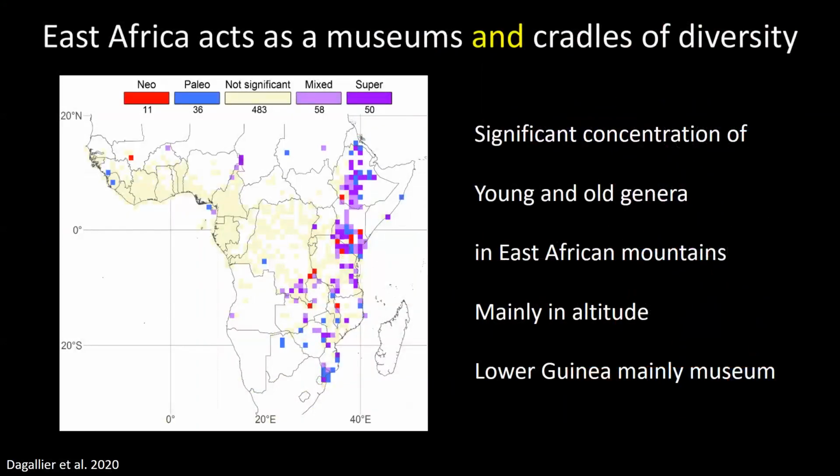When we applied this to our database across tropical Africa, what we found is that we had very few areas which corresponded to either neoendemics or paleoendemics, but we had a high concentration of areas which were mixed endemics. And as you can see here in blue, these occur along the East African Rift Valley, along these mountainous areas in tropical Africa. And so this confirmed the idea that the East African mountains are probably areas of mixed endemicity, that they act both as museums of diversity as well as cradles of diversity.